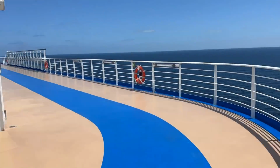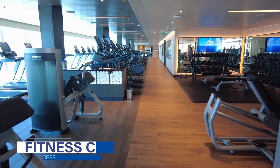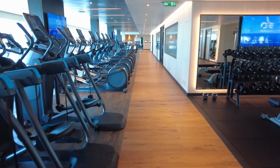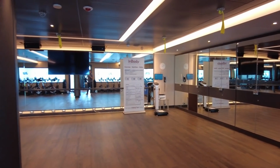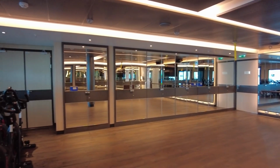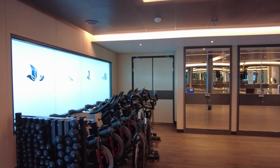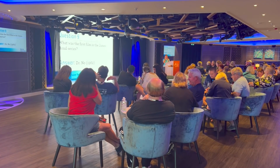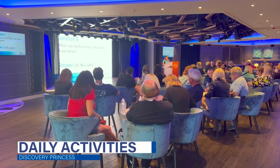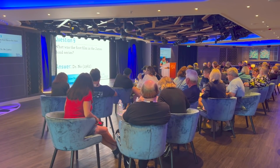Of course, for those looking to get a workout in, there's also a fitness center on Deck 17. Before you ask, there were no Peloton bikes. However, Discovery Princess does have a separate spin room where there are regular classes by live instructors. We're happy to report for our Discovery Princess cruise ship review that many of the daily activities you've come to know and love about cruising were back.